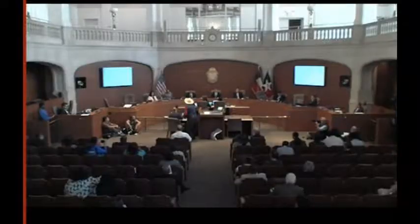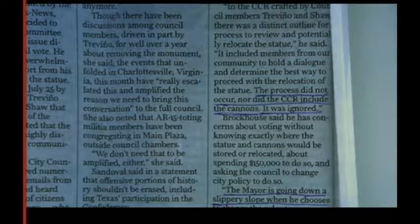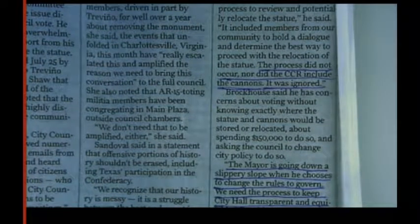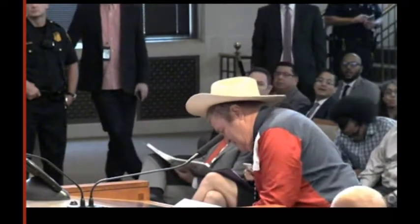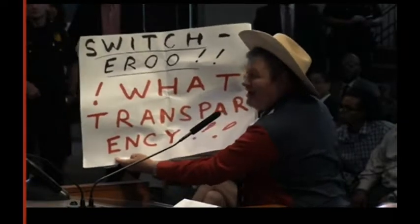Now, Mr. Audiovisual Man, go to the blue underlined areas there. Various councilpersons didn't like that. It says the process did not occur, nor did the CCR include the cannons. It was ignored. Further on down there, the mayor is going down a slippery slope when he chooses to change the rules to govern. We need the process to keep City Hall transparent and equitable, Mr. Brockhouse said. Thank you, Mr. Audiovisual Man. Now, Mr. Mayor, my God, what you're doing here is what we call the big switcheroo. What transparency, Mr. Mayor. A full 3 days before it happens, and this is what you do to us.